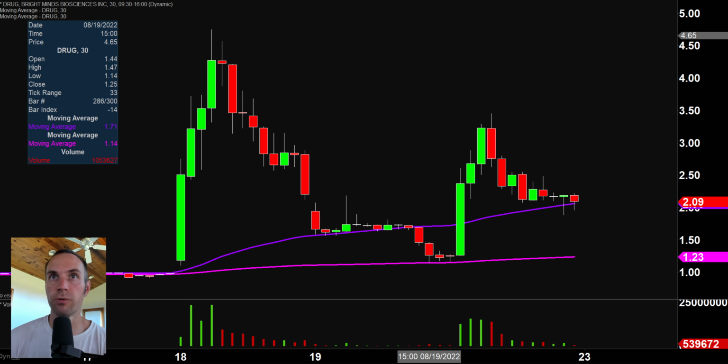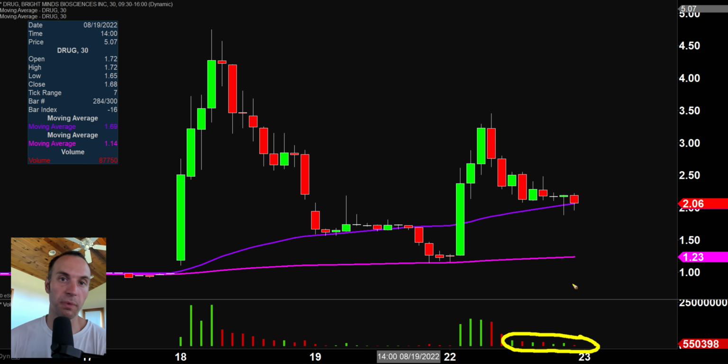Next, DRUG, and overall started off very, very nicely on the day, got the big move up, and then came back down. But what's good about that move is the downwards move and current consolidation all occurred on very low volume. So from a volume analysis standpoint, that's exactly how you would want to see volume behave. But also, it's not like the price exploded and then crashed right back to where it was. So that's also encouraging that the price, sure, it did pull back.